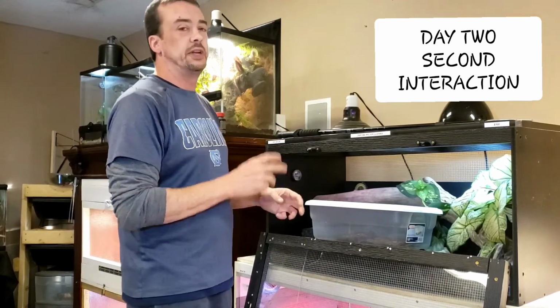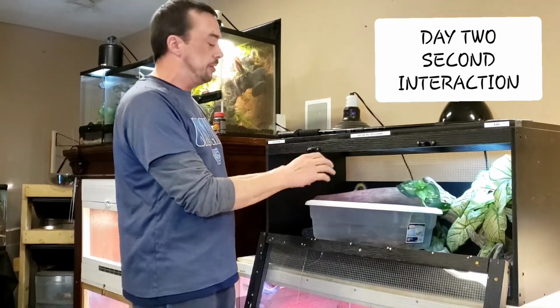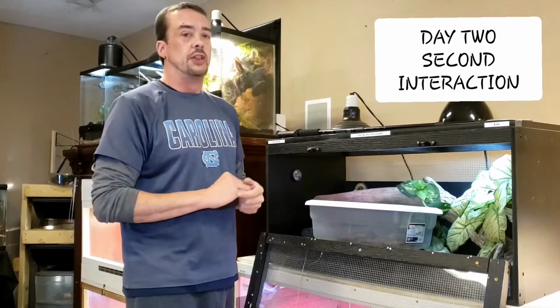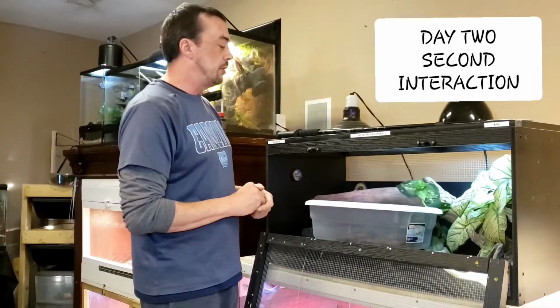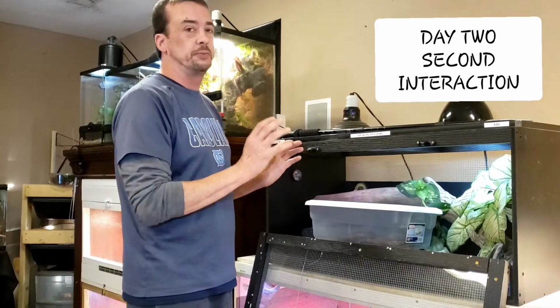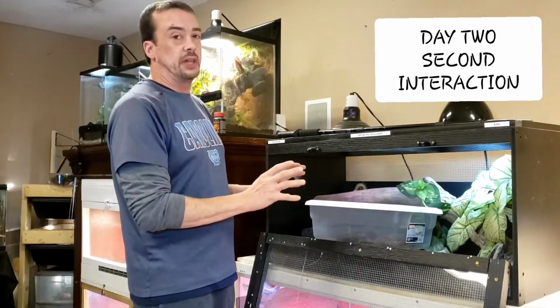So I offered her the first one, and while she was constricting it, I went ahead and got her out of there, put her in this tub so that I could rearrange her hide and some other things in her enclosure. The way I had it set up, it was really hard to get to her, to get her out of there, even with the snake hook. So I wanted to make it a little bit easier and her more accessible, but still feel protected. So hopefully I've got that to a place she will like in there.